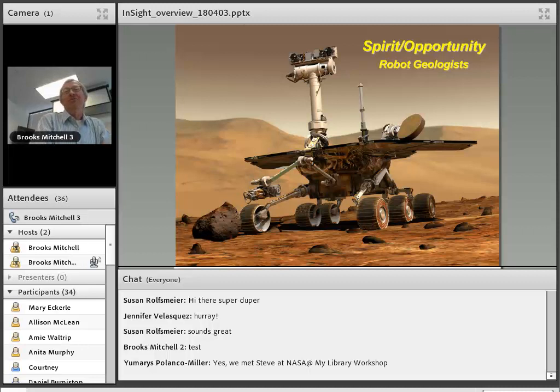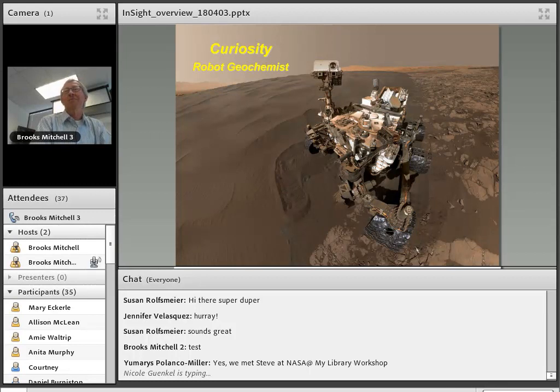So I'm sure most of you remember the Spirit and Opportunity rovers that landed in 2004, and one of them, Opportunity, is still roving on the surface. But those were designed to be robot geologists. They were really looking for evidence that there had been liquid water in the two landing sites, and they found it. So that tells us that, yes, there was available water running across the surface at some point.